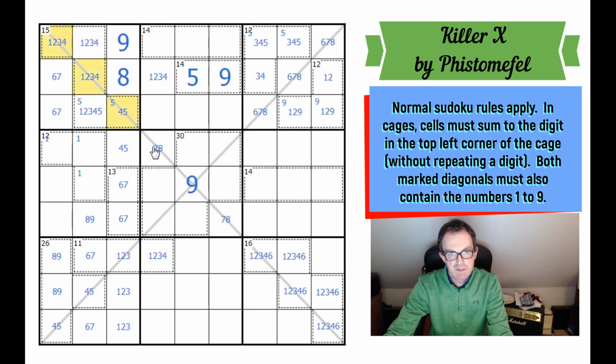So let's have a look at this diagonal and ask where a 5 can go. I think there is now only one option, because these two 5s have ruled out 5s from these two squares on the diagonal. So this must be a 5. This is a 4, therefore. There must be a 6 in one of these 3 squares for the diagonal. So these two squares can't be 6.